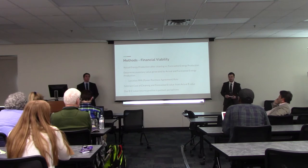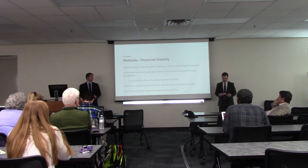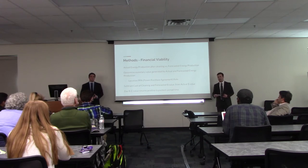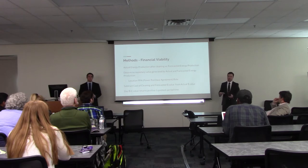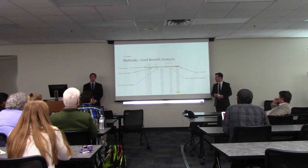Once we've determined the statistical significance of the data, we can conduct a cost-benefit analysis to determine the financial viability of cleaning. We do this by comparing the actual energy production versus our forecasted energy production, and multiplying it by the power purchase agreement rate, or PPA rate, set within the contracts. We then take the actual monetary value generated by the system and subtract the cleaning costs and the forecasted production value. So this is just a diagram of our cost-benefit analysis.